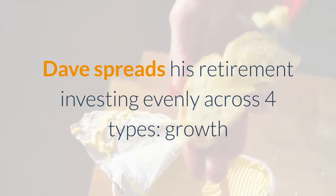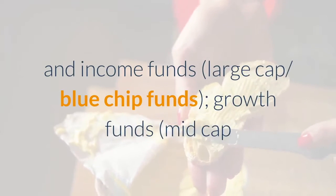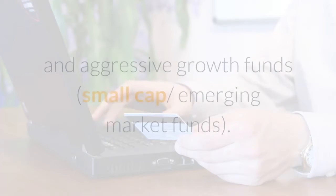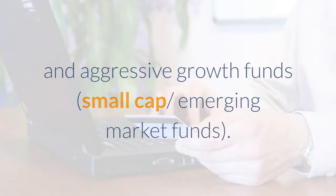Dave spreads his retirement investing evenly across 4 different types: growth and income funds, which are large caps, blue chip funds; growth funds, mid caps or equity funds, S&P index funds; international funds, which are overseas or foreign funds; and aggressive growth funds, which are typically your small caps and emerging market funds.